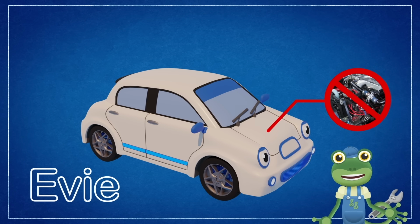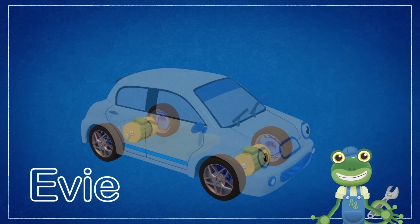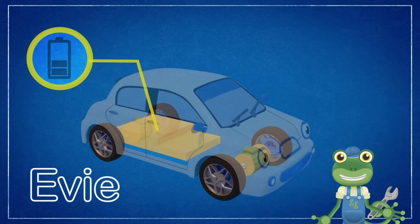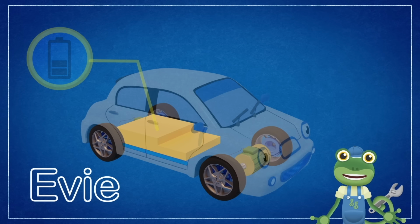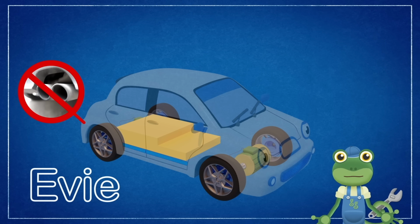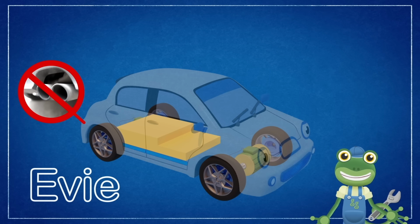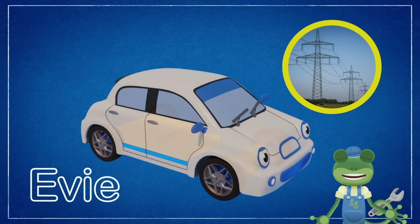Instead of a petrol or diesel engine to power the car, Evie has electric motors that drive her wheels and batteries hidden under her seats, which store all of the electricity she needs. That's why she's so quiet. She doesn't have an exhaust pipe belching out nasty fumes or a fuel tank, because she fills up with electricity instead.